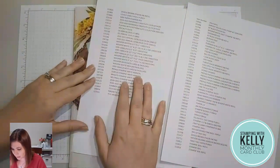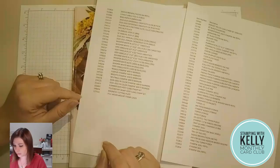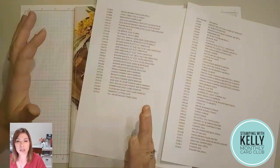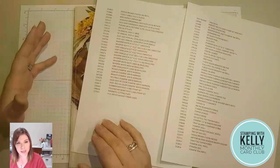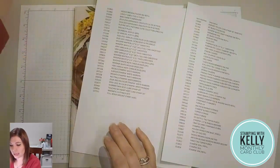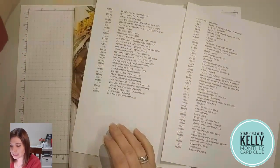Whisper White and Very Vanilla cardstock and envelopes are not included, but you know what are included are the clear envelopes, which I think everyone should be storing their cards in anyways, just because it makes sure that they are kept nice and clean.